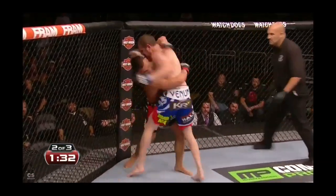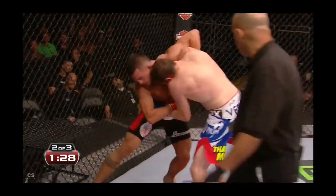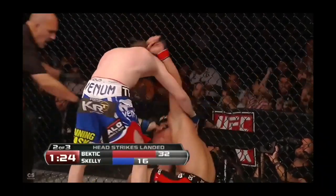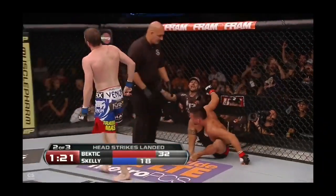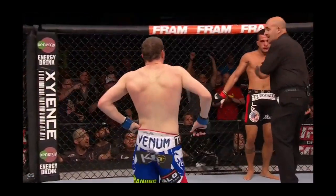Oh, big shot. Skelly nailed him right with the right hand in range there. And delivered a big head strike. Oh, wicked big knee. Oh, another one. He's in trouble. And it's all over. That knee was illegal, Mike. That knee was illegal. That was an illegal knee.